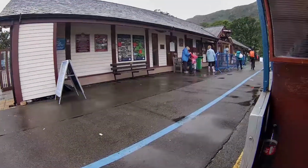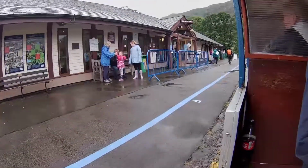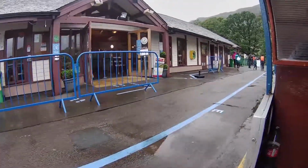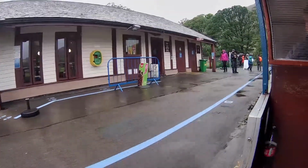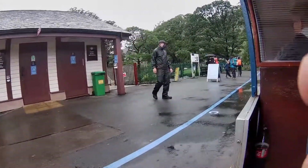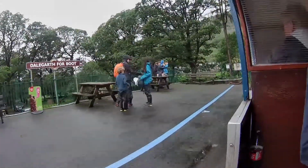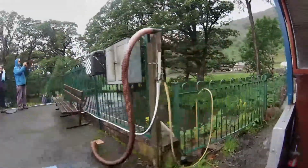Well, to be honest, head. It's the height. Yep, off we go. Back to Ravenglass. Good start to leave.